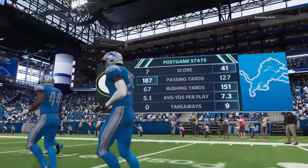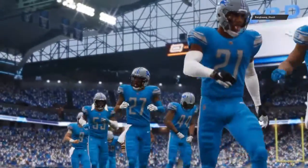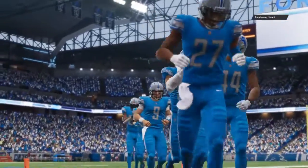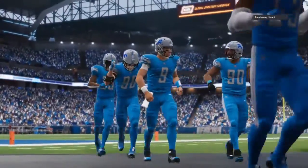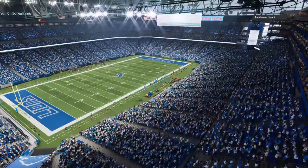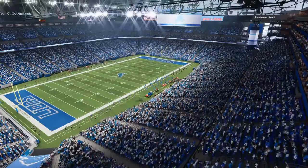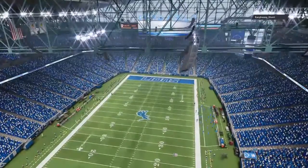So for Detroit, the win moves them a couple games over 500 now at 7-5. And they'll hit the road next week to take on the Atlanta Falcons. Meanwhile, for Green Bay, this loss cost them in the playoff chase as they fall back to 7-5 on the year. And they'll look to regroup next week as they head to L.A. to take on the Rams.